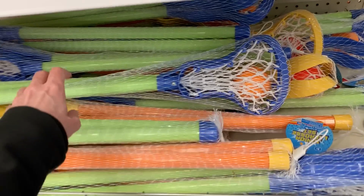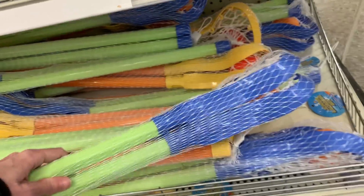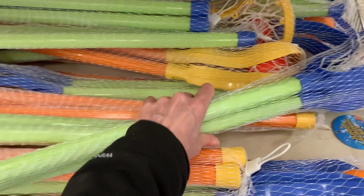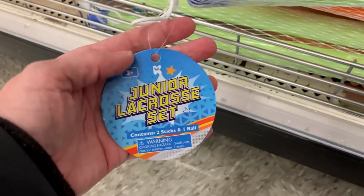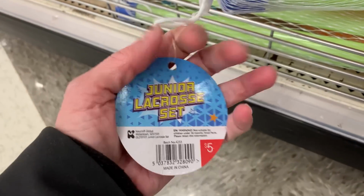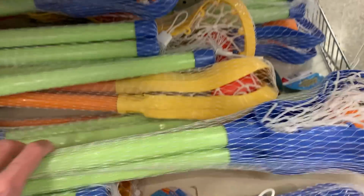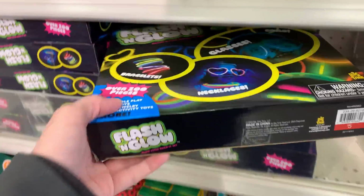Another fun item, and something I have to admit I was kind of surprised to see. They are little lacrosse sets, junior lacrosse sets. Each one comes with 2 sticks and 1 ball. Now, these are not, you know, top-of-the-line quality lacrosse sticks. You can get better quality. But for younger kids who are maybe just learning how to play the game, these are actually kind of nice toys.